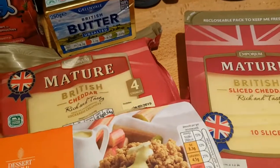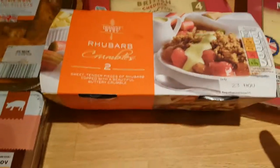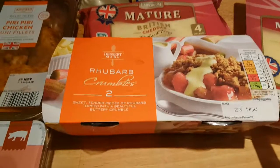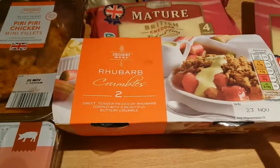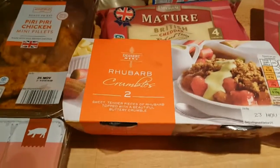Got a mature cheddar block and some mature cheddar slices, and then instead of yogurts, well, I do have yogurts left in the fridge from last week. If you remember, I bought a lot last week. I didn't buy any trifles or anything like that though this week, which a couple of times a week I just like to have a pudding.